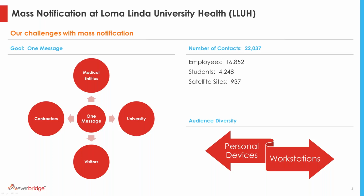With that goal of sending out one message, we started with the university. It reached out to the medical entities, and then as we started to look at how our campus is very open and we have a lot of different people on our campus, we also recognized we needed to be able to notify contractors and vendors who have long-term relationships with us. These could be registry nurses, these could be other people who don't really have a full-time employment through us, but are present on our campus, as well as the myriad of visitors we see.